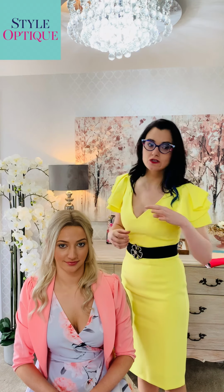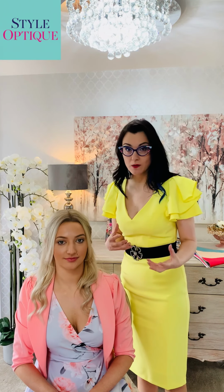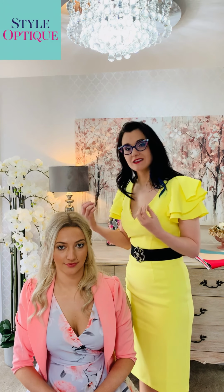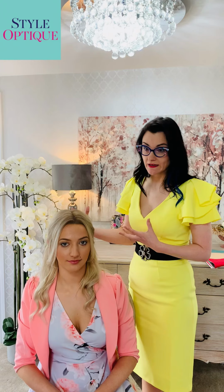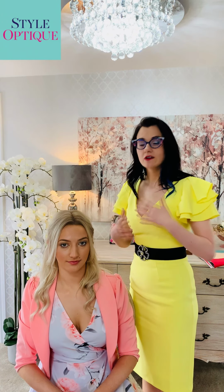We'd want to avoid anything too light because that could make her look a little bit washed out, and we'd certainly want to avoid anything that's too dark because that could be quite harsh and severe on someone with Lizzie's colouring. Also, Lizzie would look great in low contrast colour combinations rather than high contrast black and white. So I'm going to show you some examples.